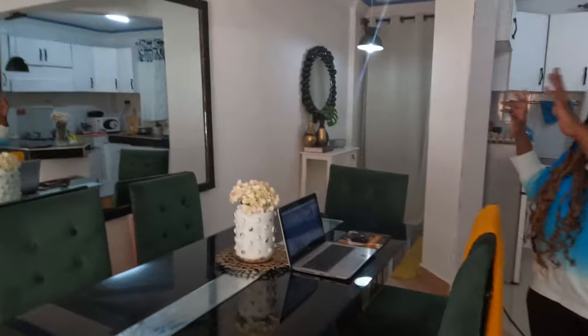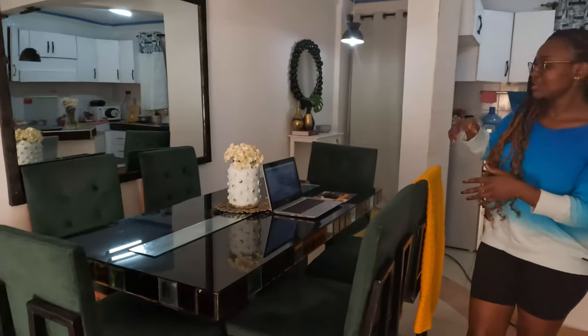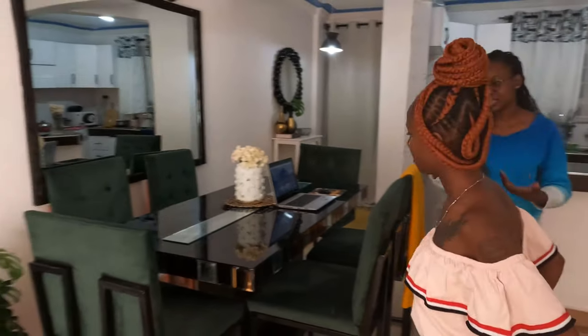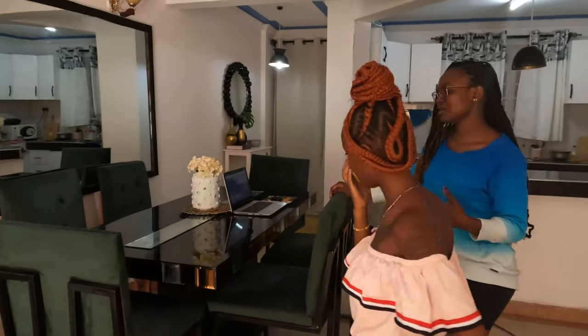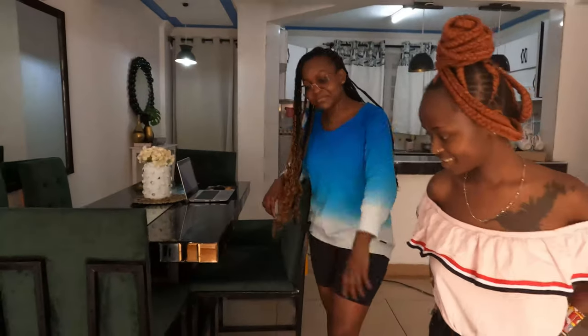So that's a 6-seater dining and the mirror over there. And actually all this is just the work of my hands. So that even I can pack a big deco. Yeah, even the deco itself. So you're a blessed woman. Yeah, sometimes you have to need it.